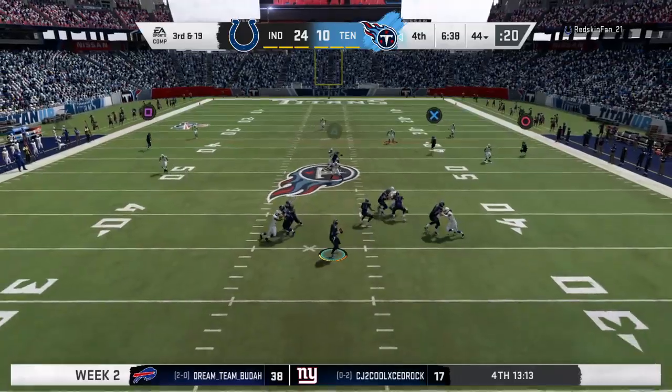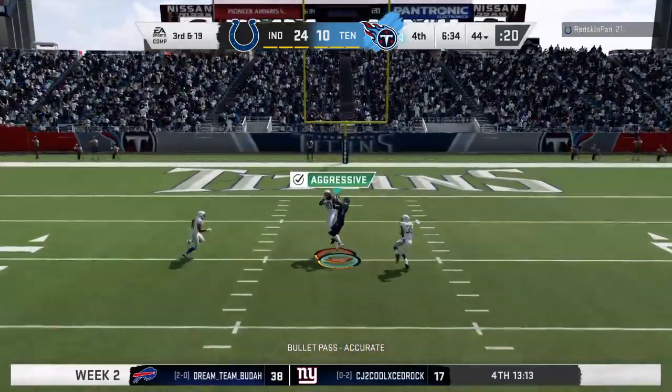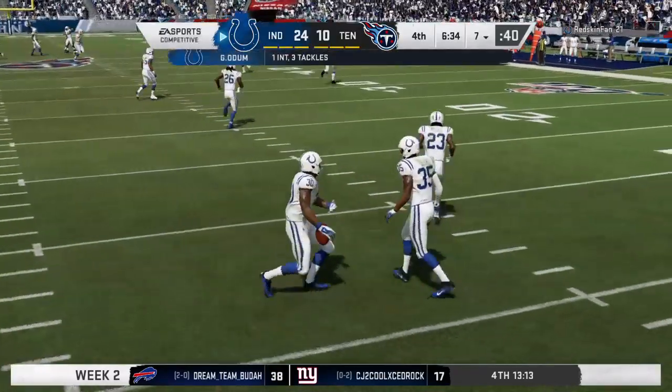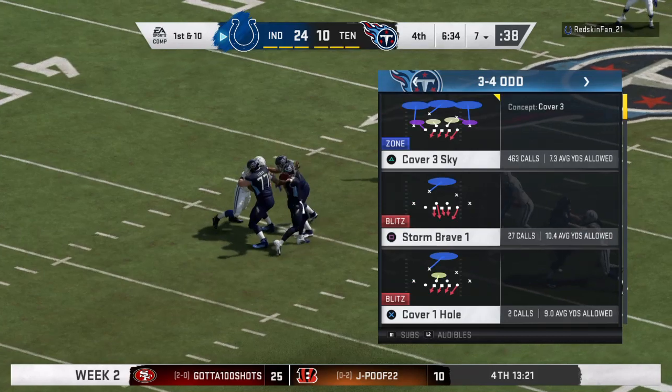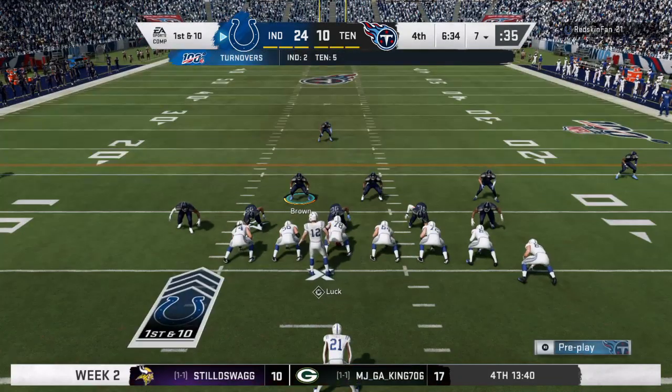To throw, Mariota. He's going to fire one deep over the middle. And his pass is intercepted for the 4th time today. Picked off inside the 10. And a big turnover there as his guys will get the football back.